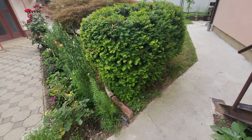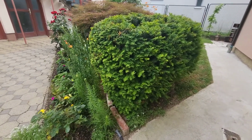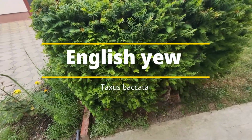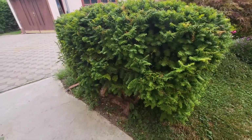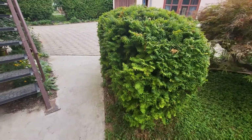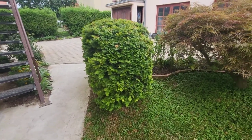There's another flower bed here. This bush just got trimmed recently. It does have some gaps that need to fill in. It was actually cut almost in half about 3 years ago when we had the stairs put in, but it's recovering nicely.